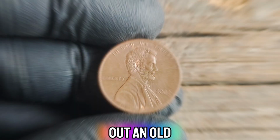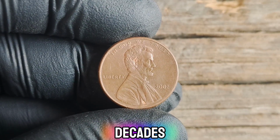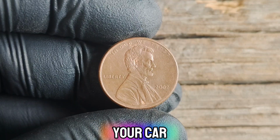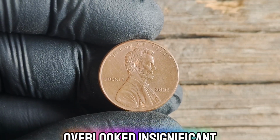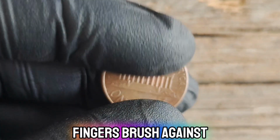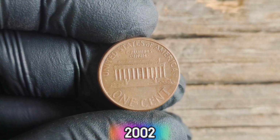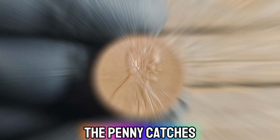Imagine you are cleaning out an old jar of coins, maybe the ones that have been sitting untouched for decades, or digging through the change in your car. Most of the coins are forgotten, overlooked, insignificant. But suddenly, your fingers brush against something that looks familiar, yet somehow different. The date reads 2002, but something about the penny catches your eye.